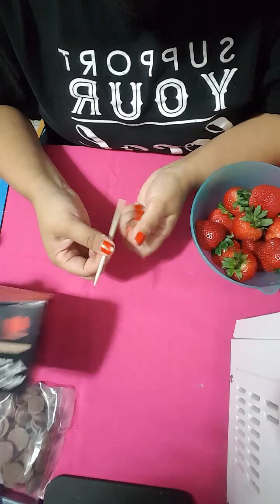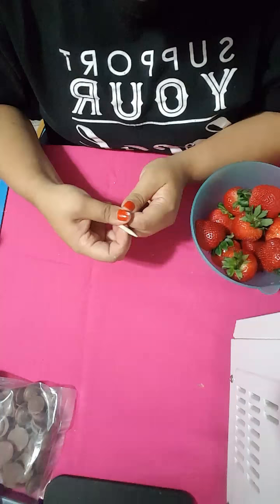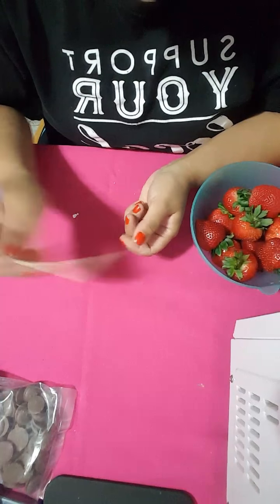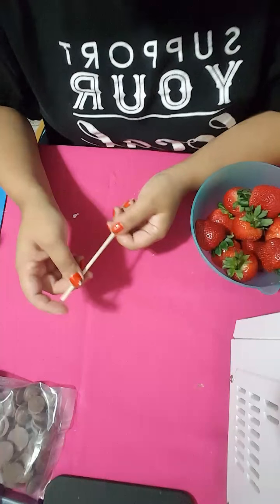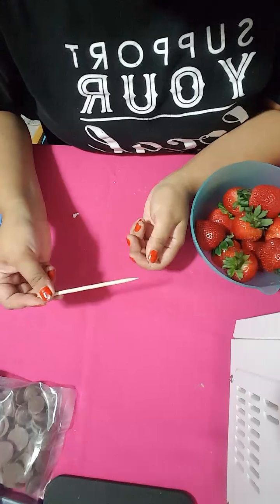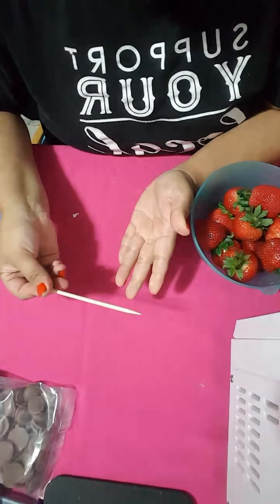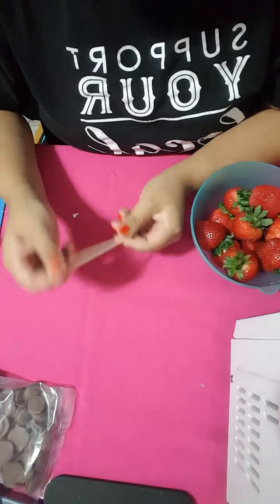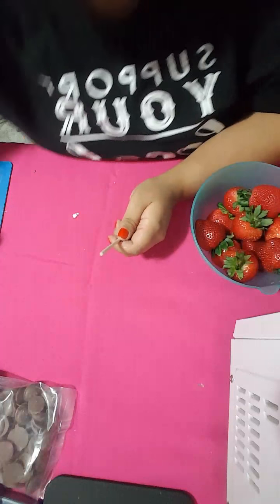And some people use toothpicks, but I feel toothpicks are the same thing. They're not strong, and I don't have enough grip to hold on to them. So I use these to dip my strawberries, all of my strawberries, not just the bride and groom, just all of my strawberries. And then I have a stand.